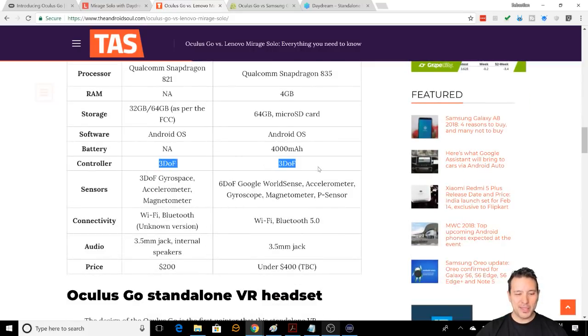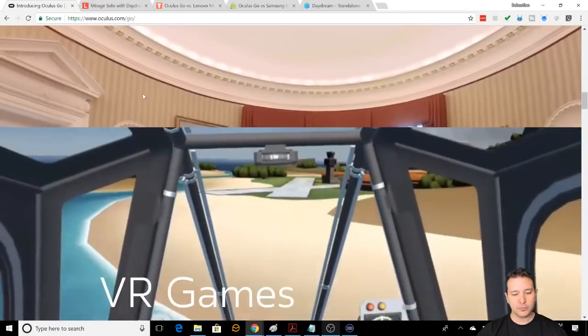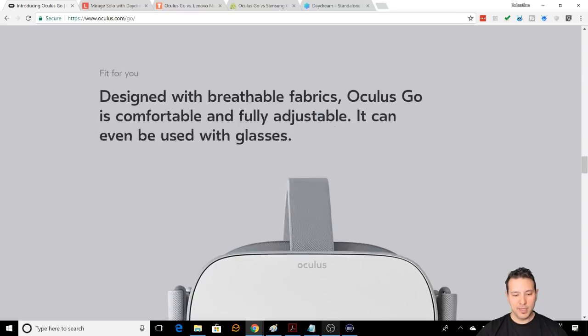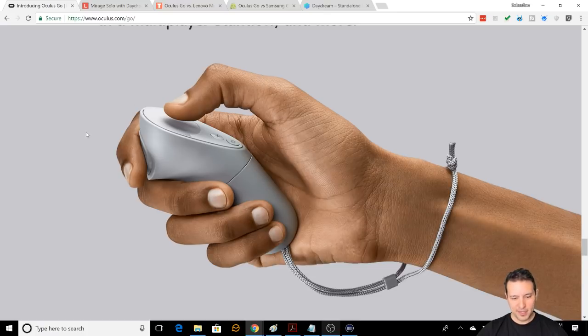And now let's talk about something interesting. The controllers. The controllers are both 3 degrees of freedom. Let me show you the controllers here. I think if we scroll down here. Okay, here it is. This is the controller of the Oculus Go. As you can tell, here's a big trackpad. We have 2 buttons here, and we have a trigger button. Looks very nice to me. It looks very ergonomic. Looks like something that I would want to use. It reminds me a bit of the Gear VR controller, also with the trigger button, but actually this looks even a bit nicer.